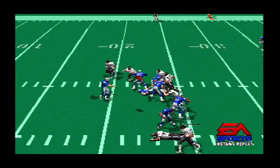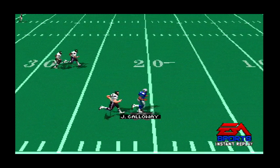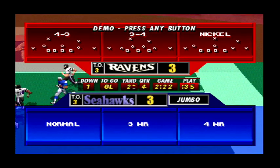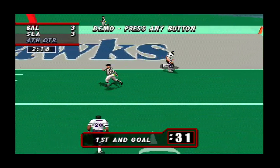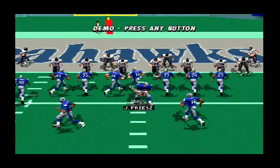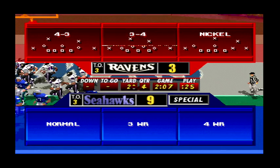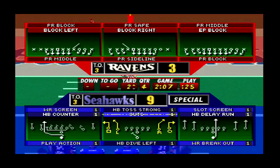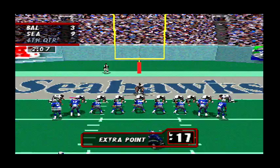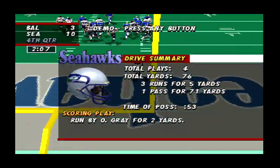Let's take another look at that play. It's first and goal at the 2. This is where your defense earns its money. Extra point is good. Let's take a look at the drive summary.